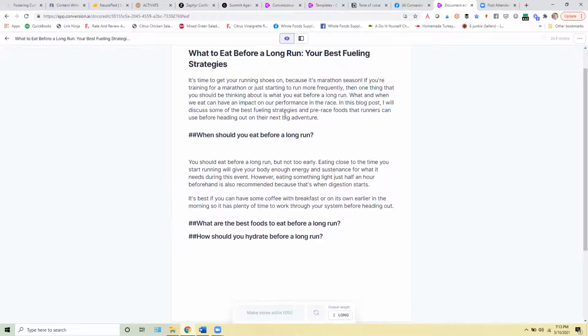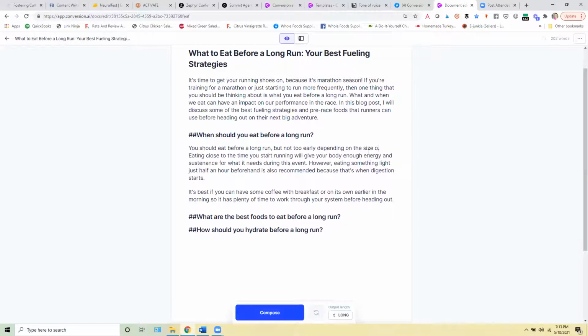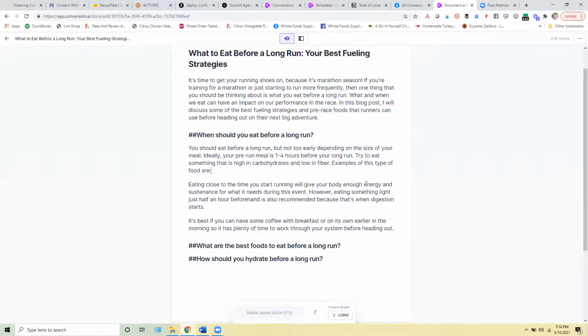So I'm going to take this out, and then I might have something like, depending on the size of your meal. And then as a dietitian, I know that this would generally be around 1 to 4 hours beforehand. So I'd probably put something like, ideally your pre-run meal is 1 to 4 hours before run. And then I would just click compose again, see what else it comes up with.